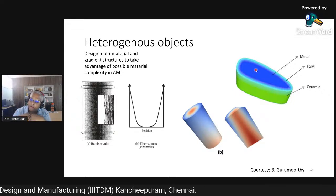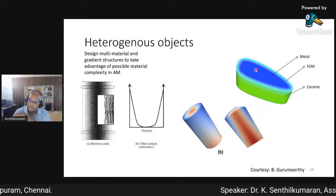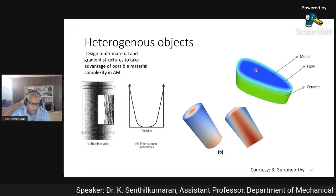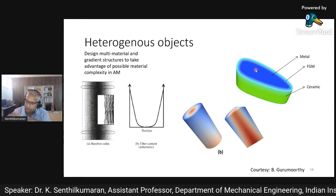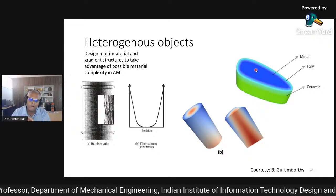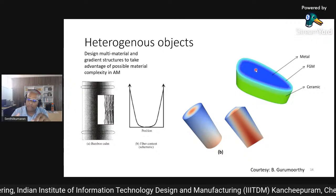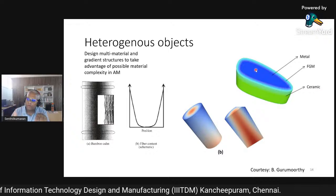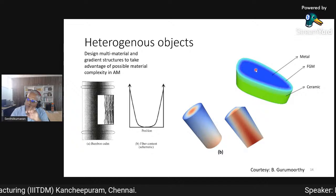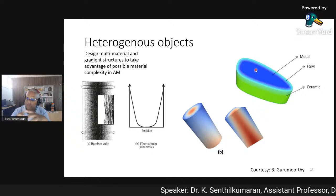Whereas you can also have heterogeneity. So anisotropy is not a desired property. Sometimes in composites, you can see that in the fiber directions you will have higher strength, which is a required property. So you want to design or architect a material to create such a heterogeneity for some functional requirements. In many cases you want to design your object in such a way that you input a certain amount of microstructure, property, function, and behavior in particular regions of the part. So you don't want the entire object to be homogeneous in nature.